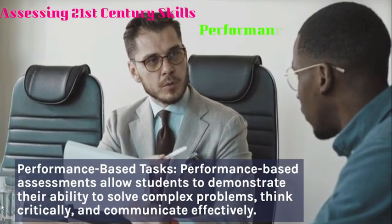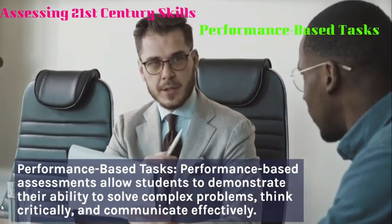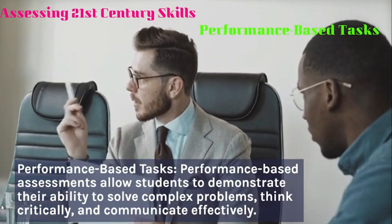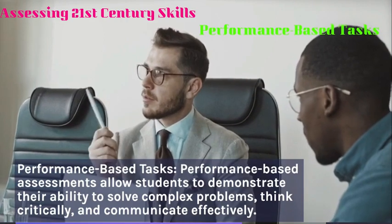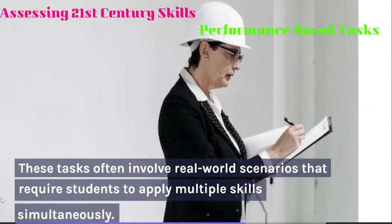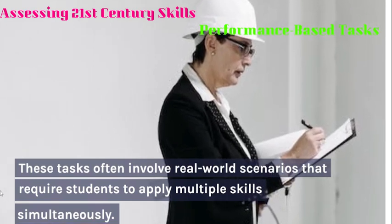Here's how it's happening. Performance-based tasks. Performance-based assessments allow students to demonstrate their ability to solve complex problems, think critically, and communicate effectively. These tasks often involve real-world scenarios that require students to apply multiple skills simultaneously.